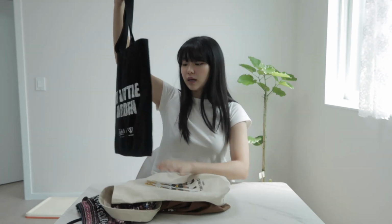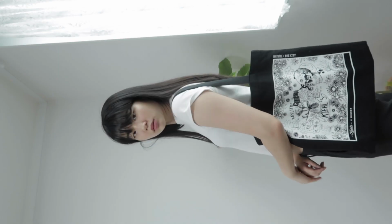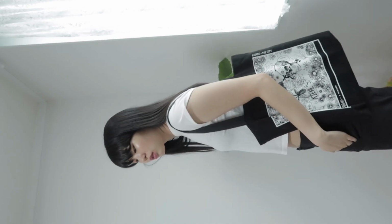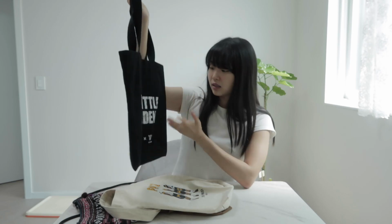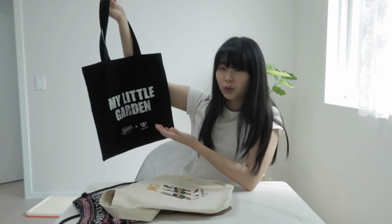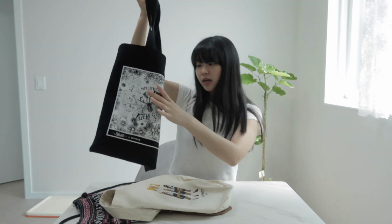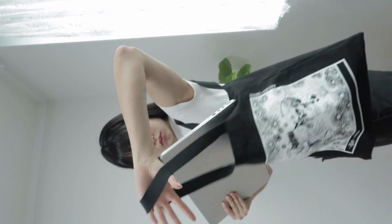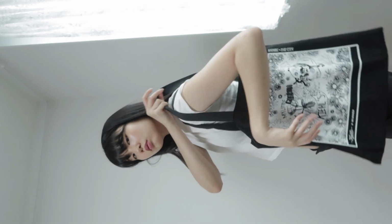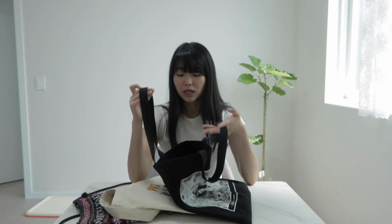So here's the first bag that I got from KIEHL'S. It's collaborated with Winner, the K-pop idol group. It has a chic black and white illustration all over the front, and at the back it has "my little garden." I don't know what that means, but I bet it's something related to this campaign. And also the size is pretty big, so I can even put my MacBook. Fits perfect. I prefer to wear an eco bag that fits my laptop.